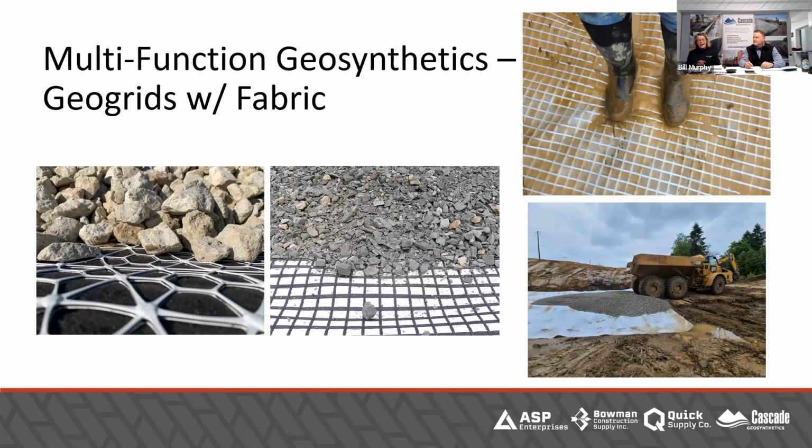And it's great to add that separator geotextile. Frequently we'll do a geogrid with a geotextile fabric and maybe they're different widths. So this is using a multifunction geosynthetic, a grid and fabric in one product. It's one roll. You roll it out, you've achieved your confinement, your reinforcement, your separation, your drainage, all in one product. We've had a lot of success with the multifunction geogrid with fabric.